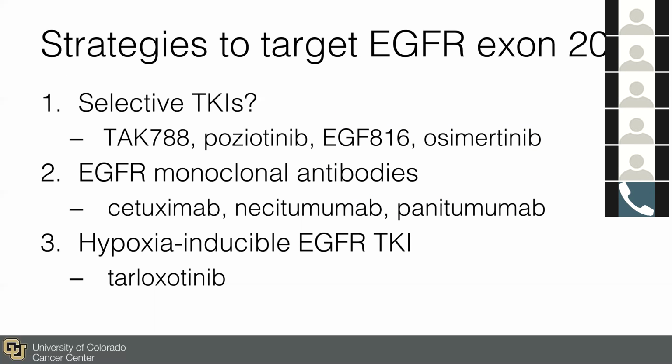Okay, so what are the strategies to target EGFR exon 20? Well, we could try finding selective TKIs. I told you about the lock and key method. Maybe we can identify EGFR molecules that fit into that but don't cause toxicity. And so there are several examples that are being explored or about to be explored. TAK-788 is currently in phase 1 clinical trials. Poziotinib is currently in phase 2 clinical trials. EGF-816, which is, I think, called nazartinib, a Novartis compound, has a planned clinical trial, as does a higher dose of osimertinib in EGFR exon 20. I'll touch briefly on EGFR monoclonal antibodies, because that seems like a reasonable strategy, and then I'll finish on the strategy that we're now pursuing with Rain Therapeutics, which is this hypoxia-inducible EGFR TKI called tarloxotinib.